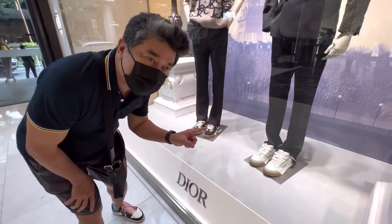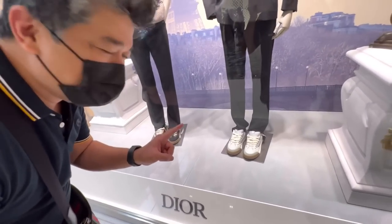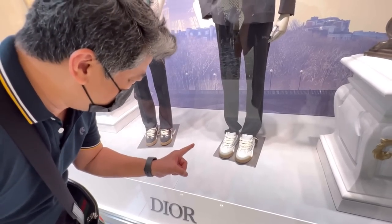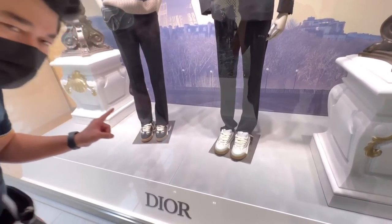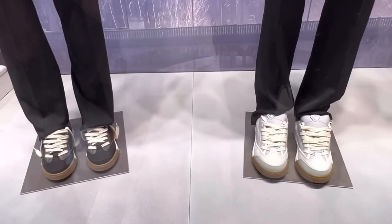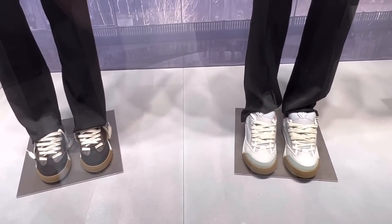Ayan na nga guys, oh. Dito pa lang sa display, makikita na natin yung sneakers ni Cactus Jack at ng Dior. Ayan, dalawang klase ng colorway yung nandito. Isang brown at isang parang blue-gray. Meron kayang kakasya sa atin dyan? So, dito tayo guys sa labas ng Dior shop. Ay, pumila.